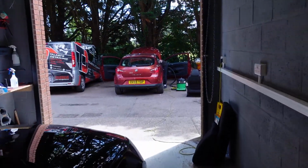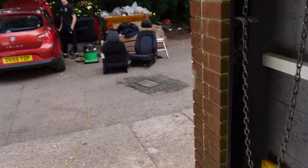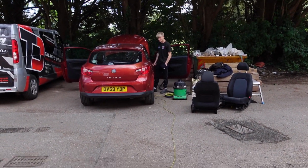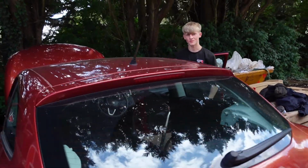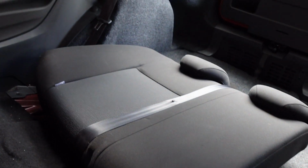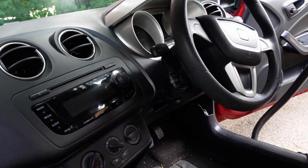Also, Cree's come, this is his new car, and he's absolutely destroying the place with all parts and stuff. We took all the seats out. Happy with the new car, Cree? Minus all the scratches and that. Yeah. But this is Cree's new car. He's passed his test recently and just bought this, so congratulations, well done to you, Cree. We decided to take all the seats out. Well, I sort of decided, but Cree's doing it.